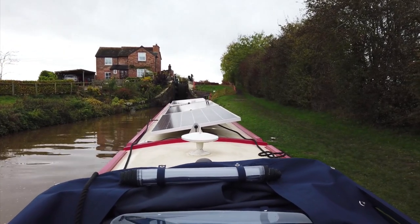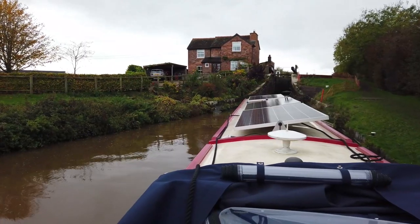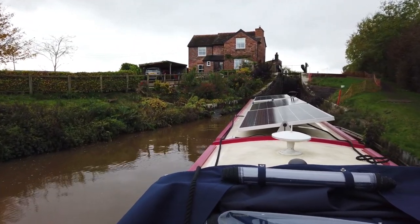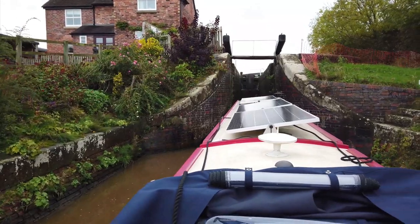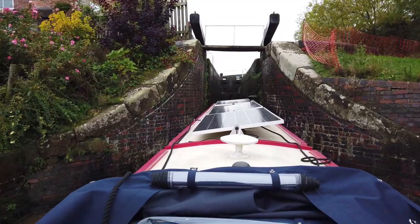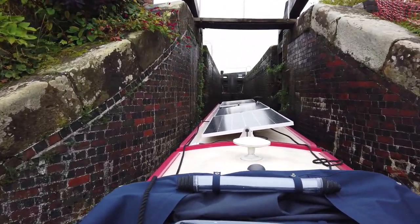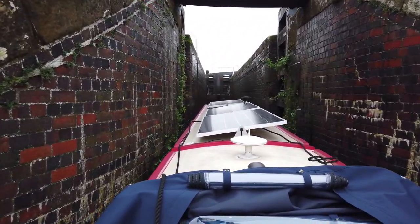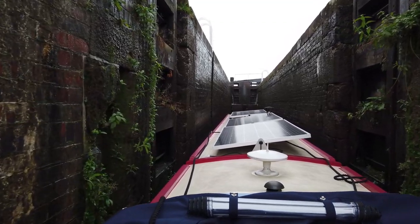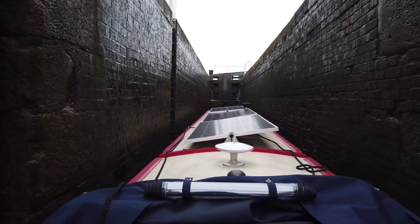Marvellous. Just seen a tiny bird whiz past. Don't think it's a kingfisher. There we go. One of those deep ones. Nice and slowly into the lock. And we can pull up. Here we go.